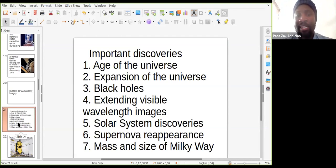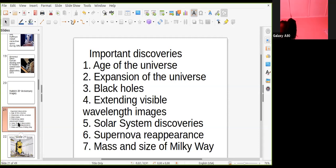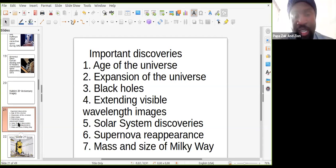And extending visible wavelength images, we're starting to see that a lot. The solar system discoveries: the solar system is not everything that we have. There is actually more, and because of what Hubble has done for us, we can get to understand that. And the sixth aspect that we've gotten to appreciate about space exploration is supernovas, the giant stars that are exploding, that are creating other planets.